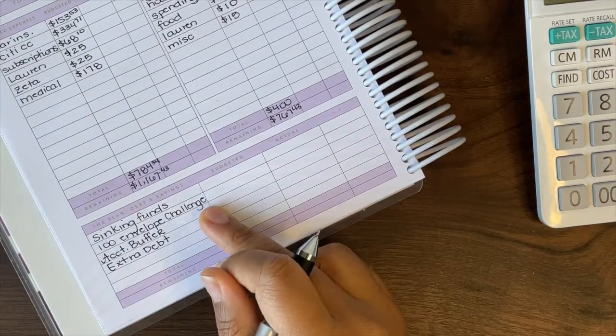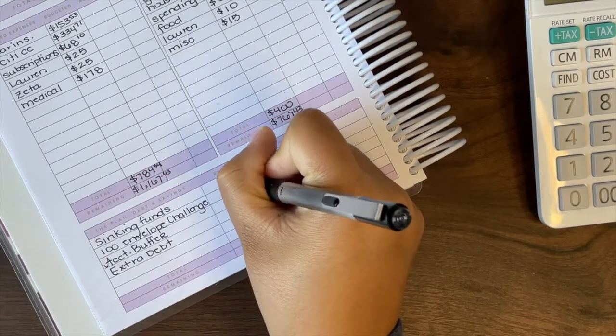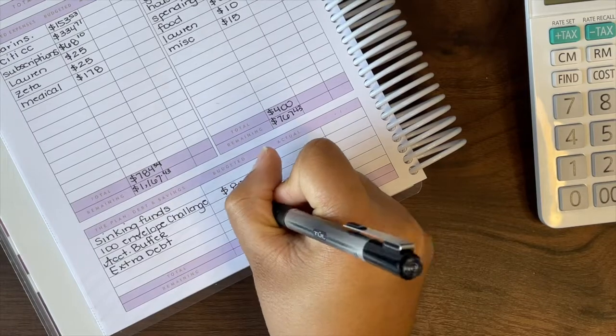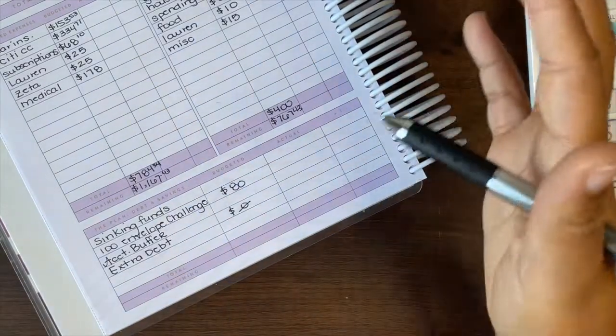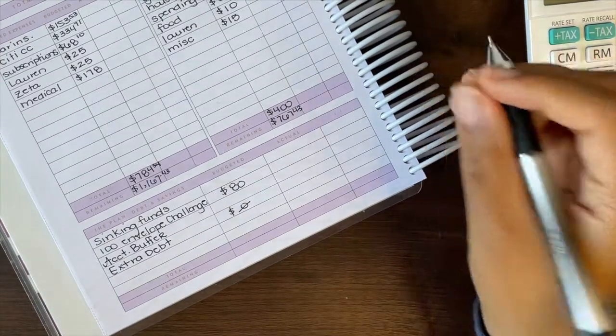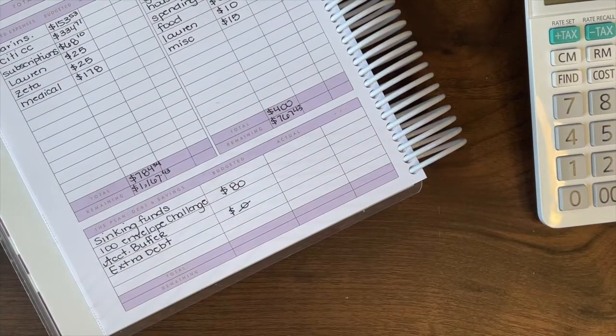I know for the 100 envelope challenge, I'm going to be able to stuff one envelope this pay period, and it's going to be for $80. I unfortunately am not putting anything to extra debt this month. Extra debt right now is focused on Walmart because there are medical expenses that are taking the money I would usually put aside for my extra debt, and I'm making sure that my medical expenses are being paid off. I prefer to pay them as I go versus waiting towards the end and they sort of accrue and accumulate. Having a baby in the US is pretty expensive, but that is how we are working that out.